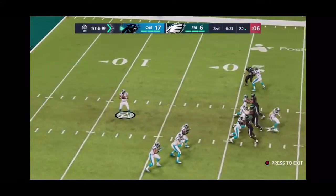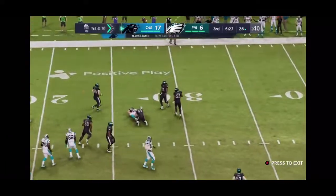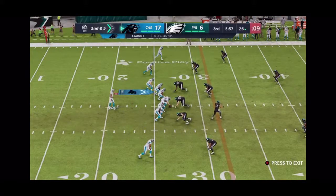Here's a play fake as they set up to throw. He's going to flip one out here to his running back, and he's able to get up here to the 26. 2nd and 5 after the 5-yard completion on first down.